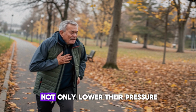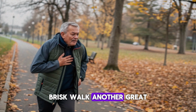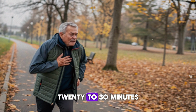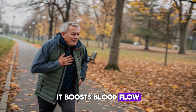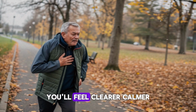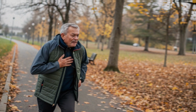People often say they not only lower their pressure, but sleep better too. Brisk walk. Another great option is a quick walk. When stress spikes your pressure, 20 to 30 minutes of fast-paced walking can work wonders. It boosts blood flow, oxygenates your tissues, and melts away tension. You'll feel clearer, calmer, and your numbers will often ease back to normal.